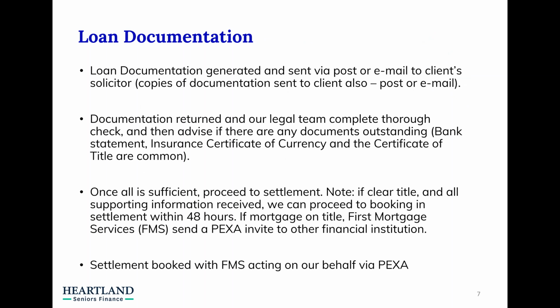So then we're up to the loan documentation stage. It should be noted before I continue that at the compliance call stage, we will confirm whether the customer will prefer to have their documents sent via express post or by email, sent to the solicitor, and also copies sent to themselves. So at this point, once we have that, we'll generate that documentation and send those documents out.